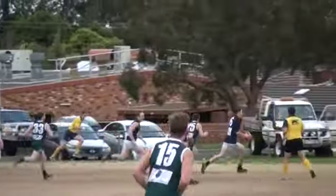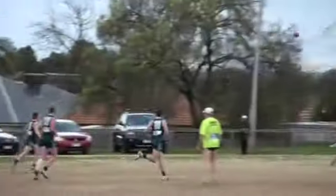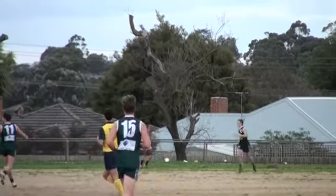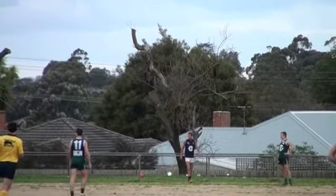Boyden slapped it into the danger spot. Who's going to run onto it? It's going to be O'Neill of Epping. Kicks wide, just pitches inside. Waiting on the umpire here. Throw it in, he says. We'll go around the grounds.